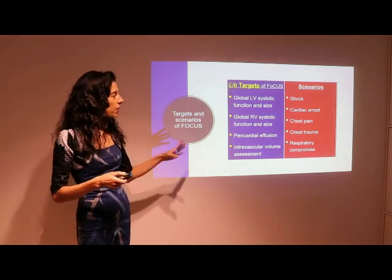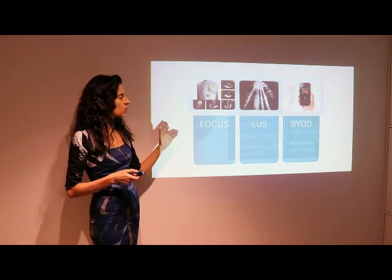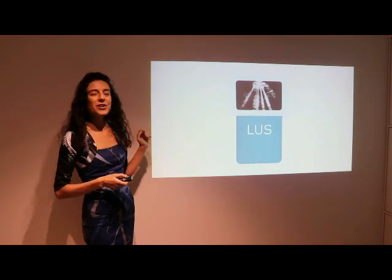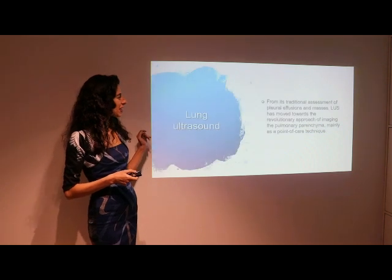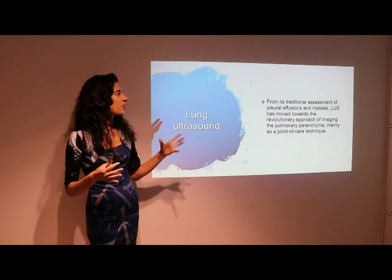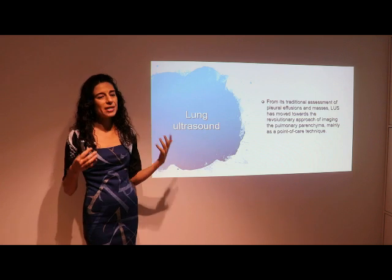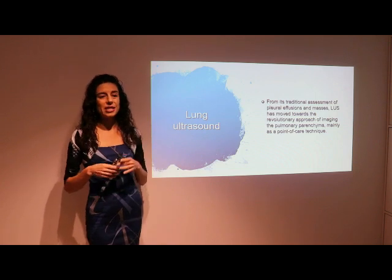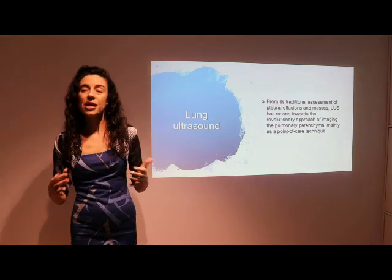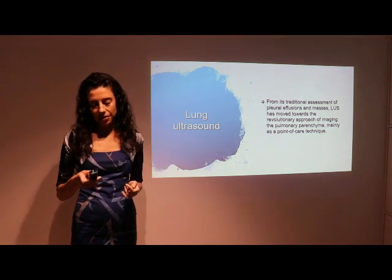This was all about the FoCUS for now, and I would transfer to the other topic, which is LUS, which stands for lung ultrasound. Dear colleagues, from its traditional role of assessment of pleural effusion and masses, lung ultrasound has moved towards the revolutionary approach of imaging the pulmonary parenchyma, mainly as a point of care technique.